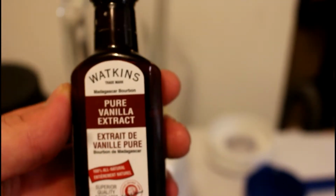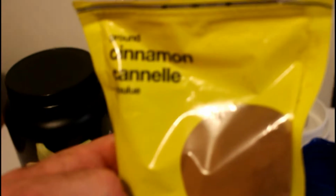Alright guys, welcome back to day 3 of the 21 day Get Fit Challenge. I'm going to show you my shake that I did for the day and how I made it. Let's go. Pure vanilla extract. Our cinnamon. Our ice. And our vanilla. Let's get it started.